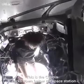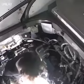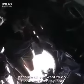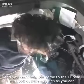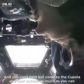This is the cupola. It sticks down below the space station. It's one of those places you find yourself hanging out in all the time because all you want to do is look back at our planet. And you can't help but want to just come to the cupola and look outside as much as you can.